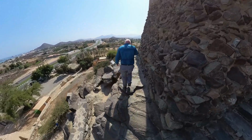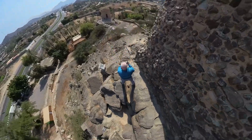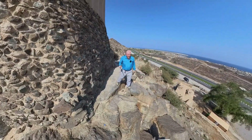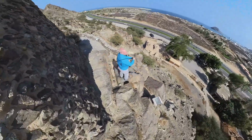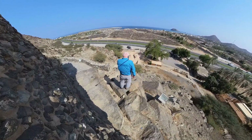So look at this. This is great fun. Great fun. And if I put you here like this, hopefully I won't fall off. But you can see down now, down on top of the mosque, there's the car.